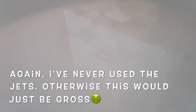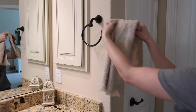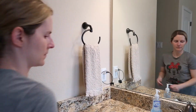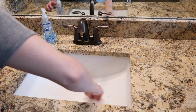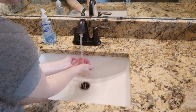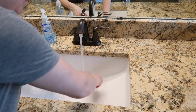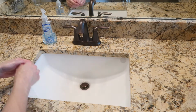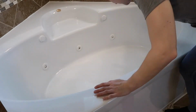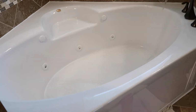How little actually came out of the jets, given that I have never cleaned them before, but it was just a little bit of gunk, and now it's all done. All that bleach in there, it just didn't feel right not to scrub it down with some cleaner, so I went ahead and did that, rinsed it and dried it all out, and I think this tub is ready to go.